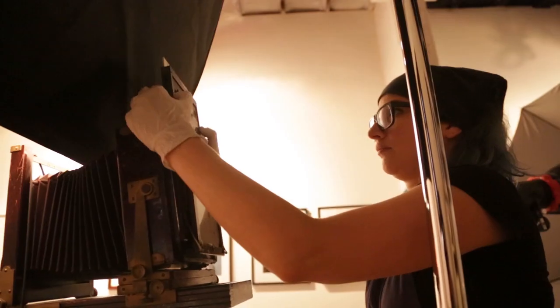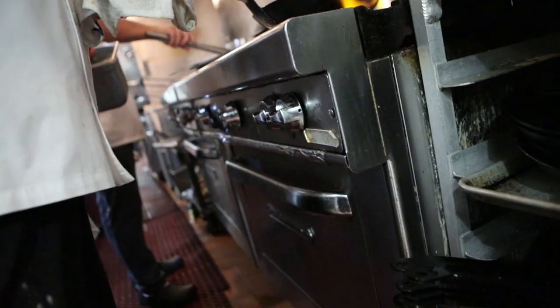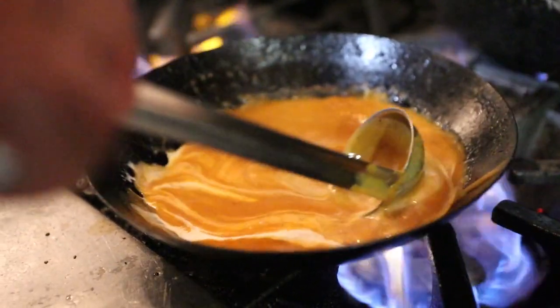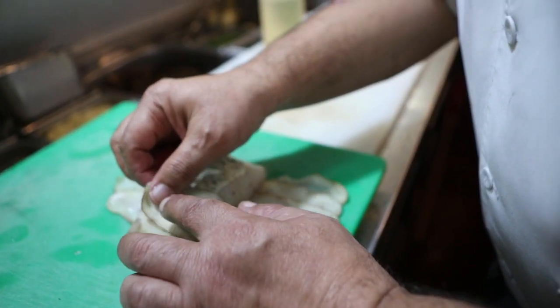The chef project started because I was fascinated by how close what I do is to maybe what the chefs do. There's a lot of preparation, there's a lot of process, there's a lot of trial and error, and there's a lot of serendipity with things working and sometimes really not working. They're working with their hands, they're coming up with recipes throughout the day.